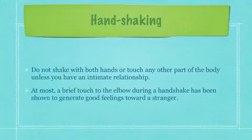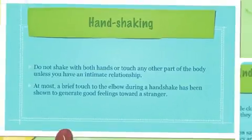Do not shake with both hands or touch any other part of the body unless you have an intimate relationship with this person. At most, a brief touch to the elbow, which is considered a non-intimate part of the body, during a handshake has been shown to generate very good feelings and generate very good rapport.